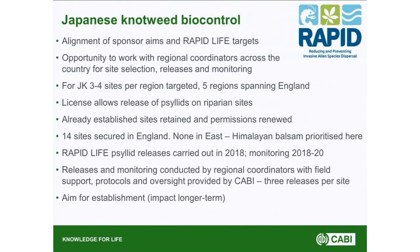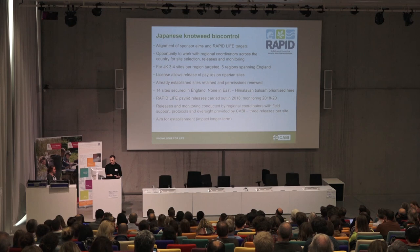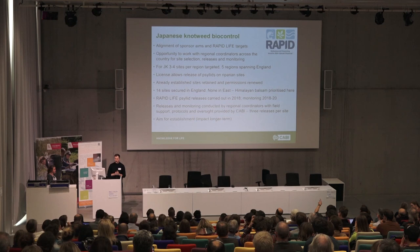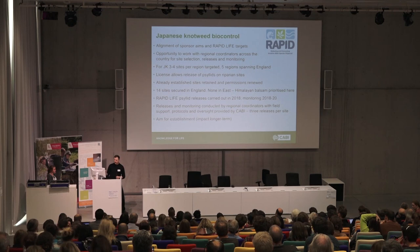For knotweed, we aimed for three or four sites in each of the five regions across England, and we aimed for riparian sites, as this is thought to be better for establishment of the psyllid due to the high humidity. We retained some already established sites that we had prior to the onset of Rapid Life, and in total, through Rapid Life, secured 14 sites in England. Unfortunately, in the east, they had good management in place for Japanese knotweed, so there were no suitable riparian habitats. So in this area, we focused on Himalayan balsam biocontrol.